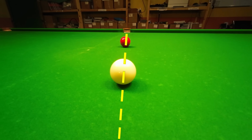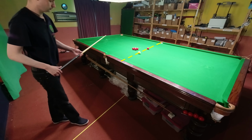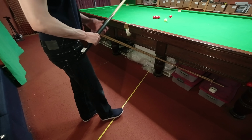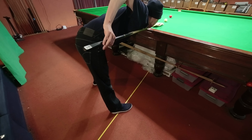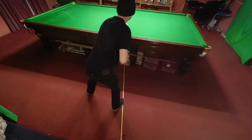Here's how it works. Imagine we draw this line coming back from where you're aiming on the object ball, straight through the cue ball and back across the floor. Ideally, we want the cue to be above this line. So if we take the foot that's underneath your cue arm and position it in exactly the right place, then your cue will automatically be on the line of the shot, and it makes cueing the shot straight a lot easier.